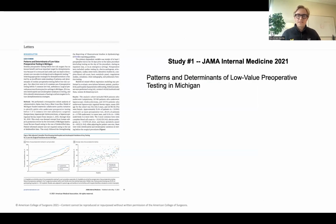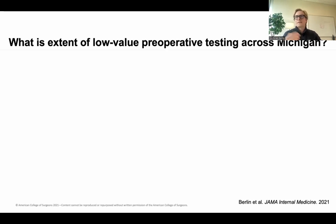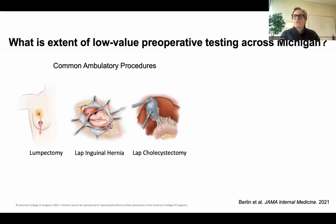So here's a number of studies that we've been doing here at Michigan and across our state. The first one was published in 2021, looking at patterns and determinants of low-value preoperative testing. We first asked, well, what is the extent of low-value testing across our own state? And so to answer this question, we identified patients who underwent three common ambulatory surgical procedures, that is lumpectomies, laparoscopic inguinal hernia repairs or groin hernia repairs, and laparoscopic cholecystectomies.